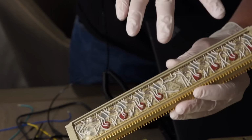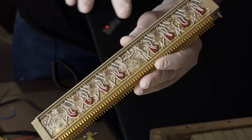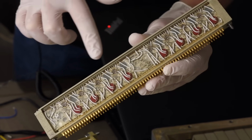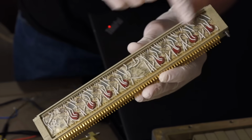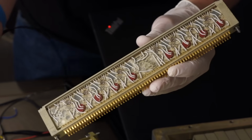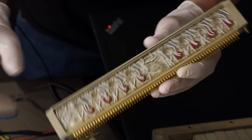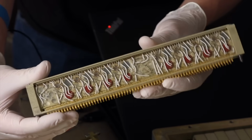It's frequently said that there was only one type of integrated circuit in the AGC, but there are actually two. These sense amplifiers are another custom integrated circuit that they had made. The red things down here are 2-to-1 transformers coming in from the core memories, and then the sense amplifiers pick that up and turn it into 1s and 0s.